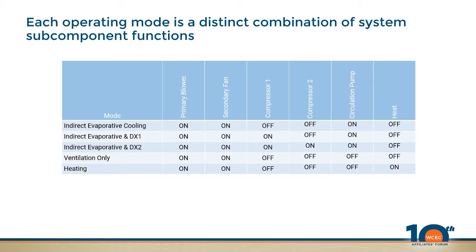In doing that, it's very important to think about all of the different discrete modes of operation that a hybrid system might operate in, and this is really where that empirical structure begins. I think of a mode of operation as a distinct combination of different system subcomponents, and I think the important distinction to make here is that a lot of folks, when thinking about controlling a system, think of modes like occupied or unoccupied or ventilation or economizer mode. All of these are kind of, I'd say, intentions of what the machine is trying to provide for the building at a particular point in time.